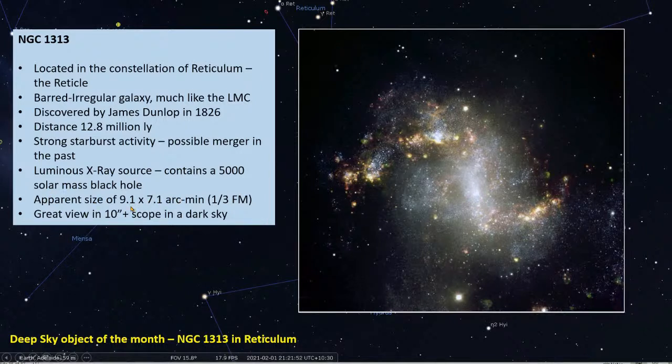The apparent size in the sky is reasonably large, 9 by 7 arc minutes. It's almost a third the size of a full moon. So it's quite large. Beautiful view through a 10-inch telescope or larger, especially in a dark sky. I wouldn't recommend this as an easy target for you from the light polluted skies of Adelaide. Of course, unless the imagers are watching and would like to attempt this one with their cameras from the city. But I certainly would recommend for visual observing, do it from a nice dark sky.